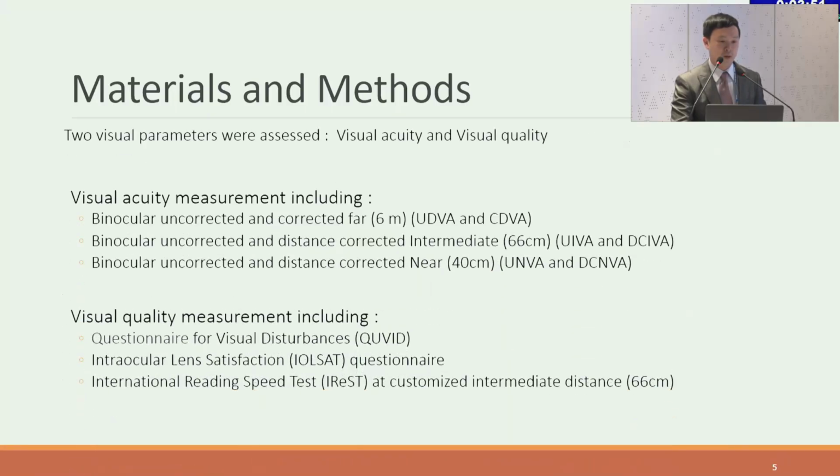Two visual parameters were assessed: visual acuity and visual quality. Visual acuity measurements include binocular UDVA, CDVA, binocular UIVA, DCIVA, and binocular UMVA and DCMVA. The visual quality measurements include the Questionnaire for Visual Disturbance, QVID, the intraocular lens satisfaction, IOL SAT questionnaire, and the International Reading Speed test, IRES, at intermediate distance.